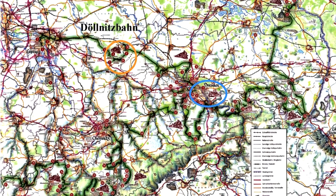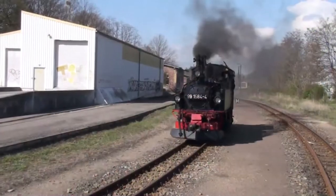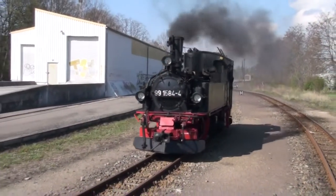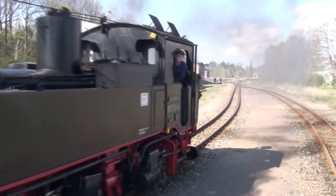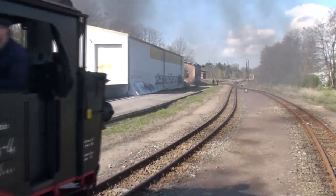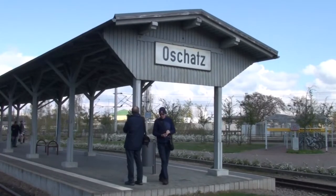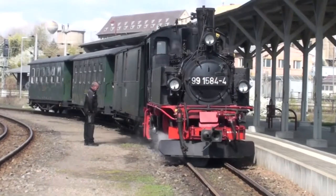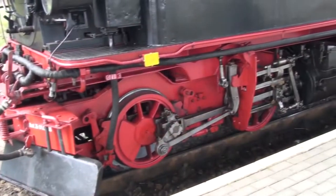This 12.5 mile long, 750 millimeter gauge line provides regularly scheduled diesel train service to the locals, but our charter train will be pulled by one of the 96 Saxon 4K Günther Meyer type articulated steam locomotives built between 1892 and 1921 for the Royal Saxon State Railways.